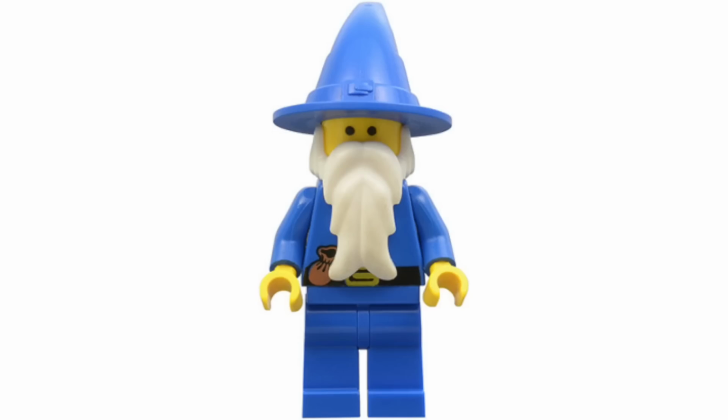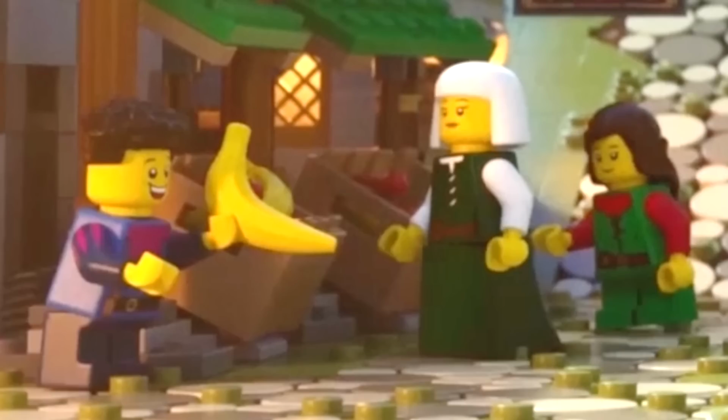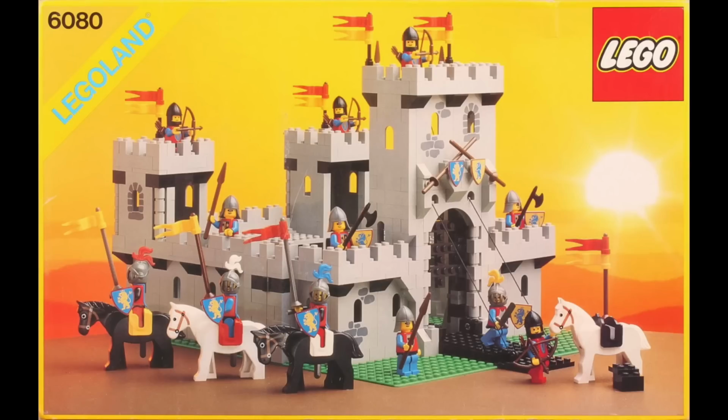The set will also feature the Wizard Magisto, which could also see updates, plus the Queen, a maid, young ranger, and boy, which could be the ones we saw in the promo, plus a farmer, a baker, and a skeleton. And with all these details, this set is really shaping up to be an epic one indeed.